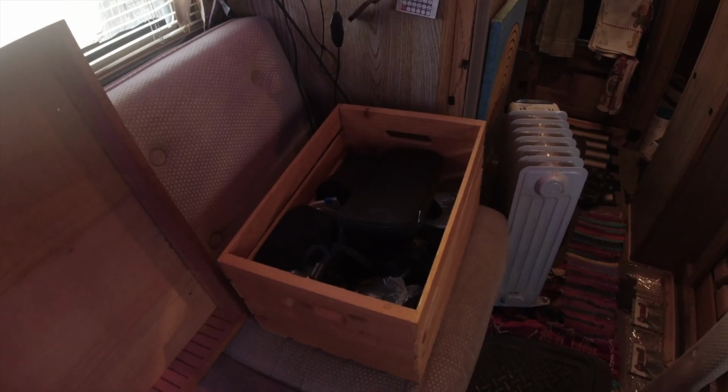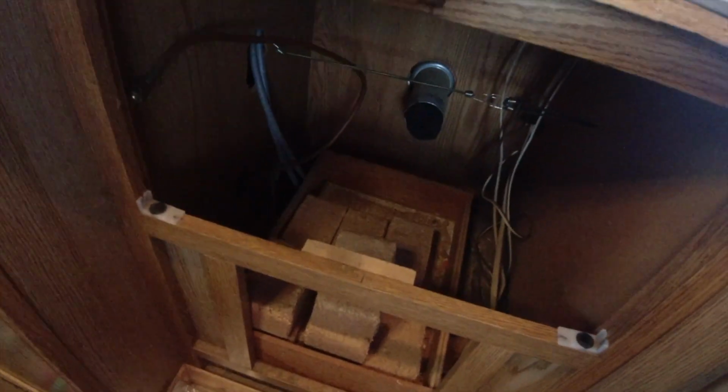Alright, I've taken that crate out. It's full of camera gear. That's what's inside of here. And underneath here, I've shown this in other videos, but this is where I keep the wood bricks down here.